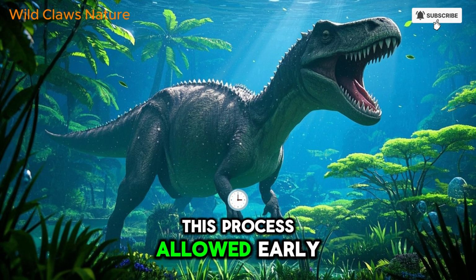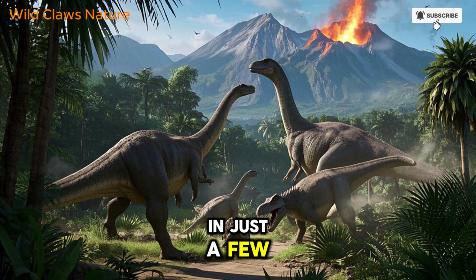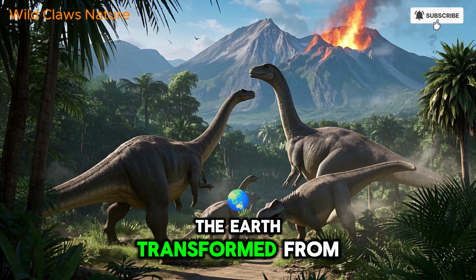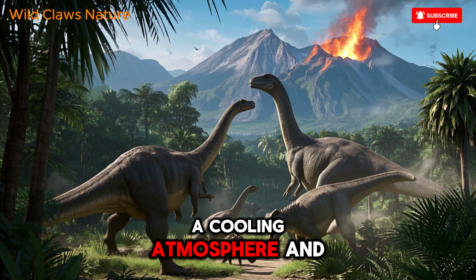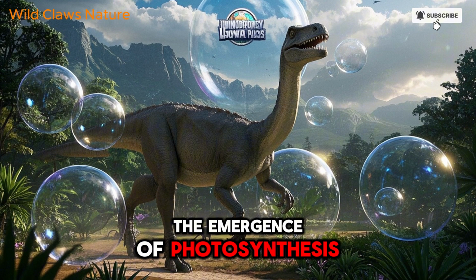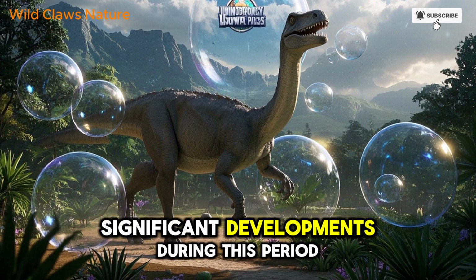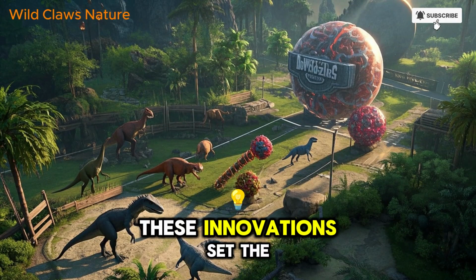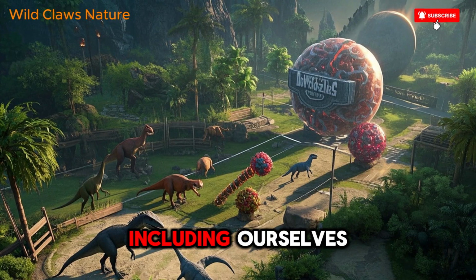This process allowed early life to harness the energy of the sun to produce food. In just a few billion years, the Earth transformed from a molten rock to a planet with a solid surface, a cooling atmosphere, and oceans teeming with life. The emergence of photosynthesis and the oxygenation of the atmosphere were perhaps the most significant developments during this period. These innovations set the stage for the evolution of more complex life forms, including ourselves.